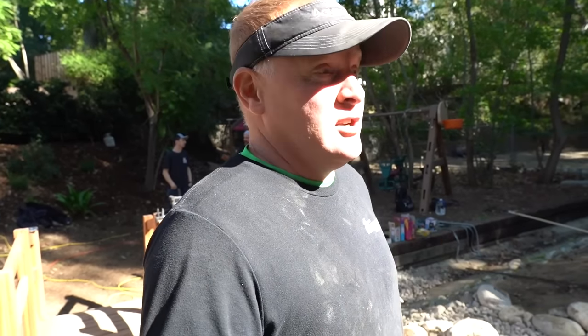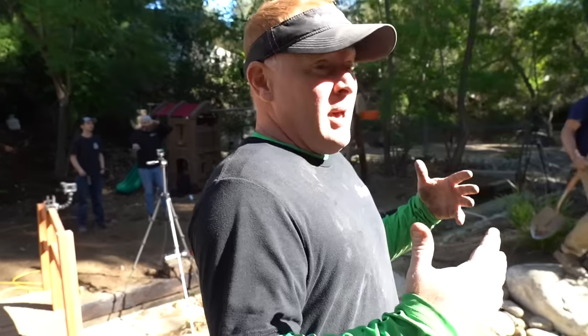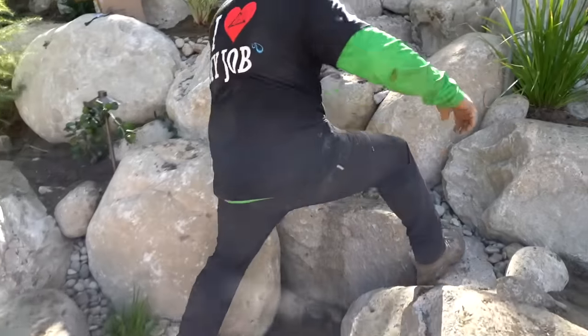And one of those final touches is always the underwater lights, which really just bring a water feature back to life, obviously at night. So we've got lights all over the place. We have pathway lights, we have 3-watt lights, we have 1-watt lights, and every single water feature is lit up. In fact, I see John, DJ, and Ben up there working on lights now. Let's go check it out.